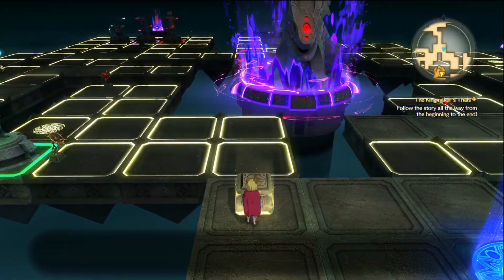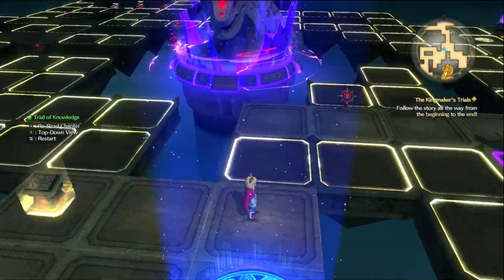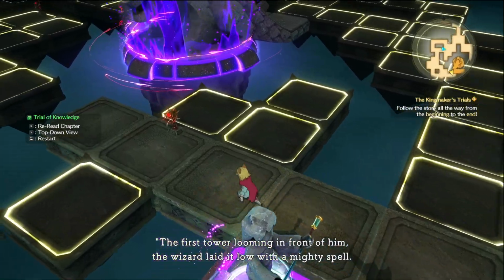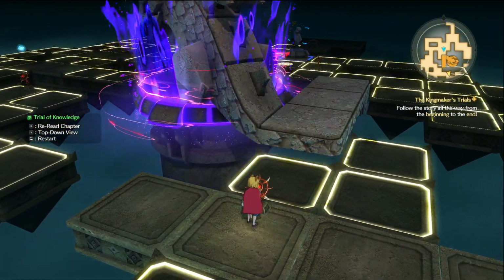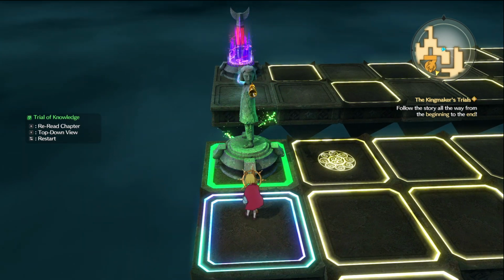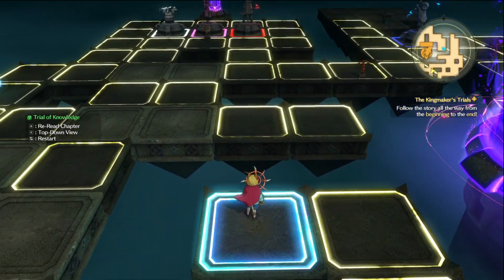Okay, let me just check again. Wizard, pistolier, harpist, soldier, fairy. So we start with the wizard. That's pretty simple so far. Okay, now we gotta get going to the pistolier. And we have to turn him. Okay. Next up is back there.